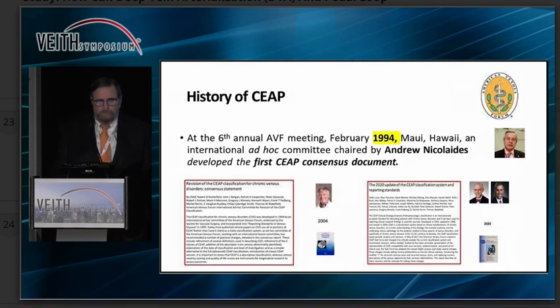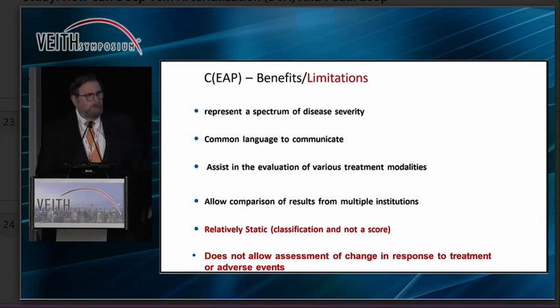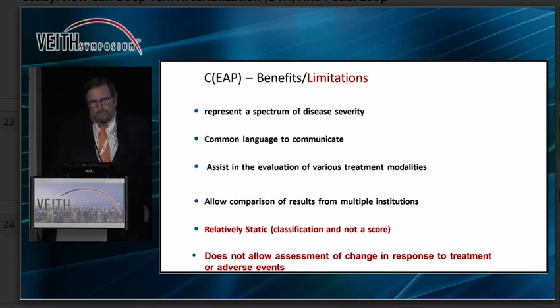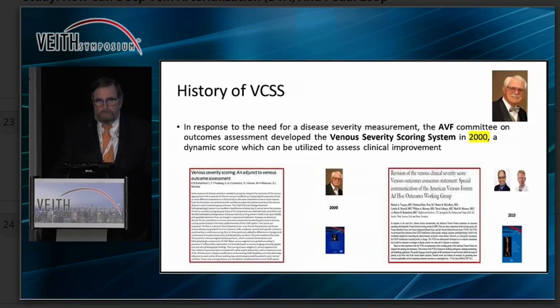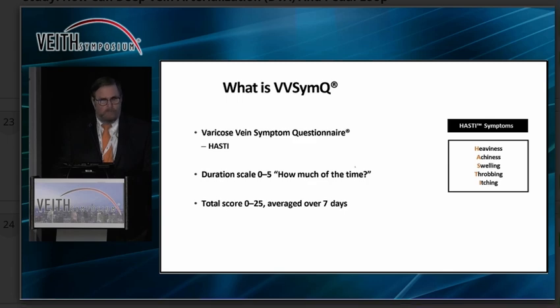So the history of SEEP started in 1994, and then, as you saw, it was revised. The problem with SEEP, as we know, is that it's relatively static. It's a classification and not a score, and does not allow assessment of change in response to treatment or adverse events. The history of VCSS started in 2000, and it was revised in 2008. And it's a good system to look at before and afters.